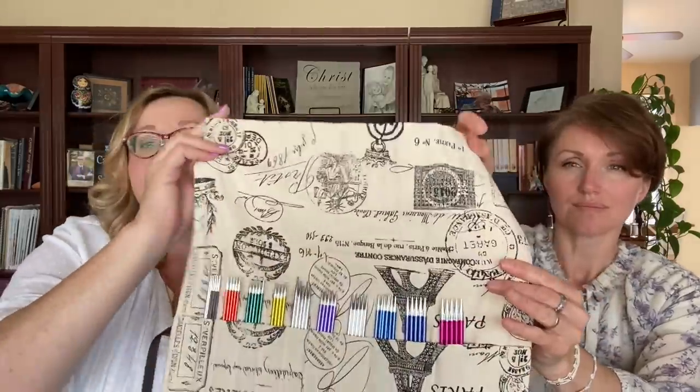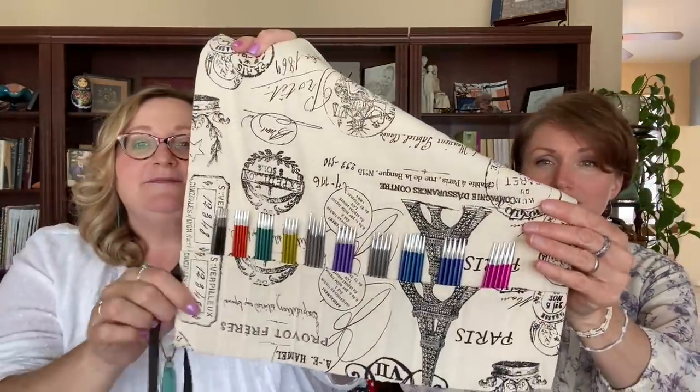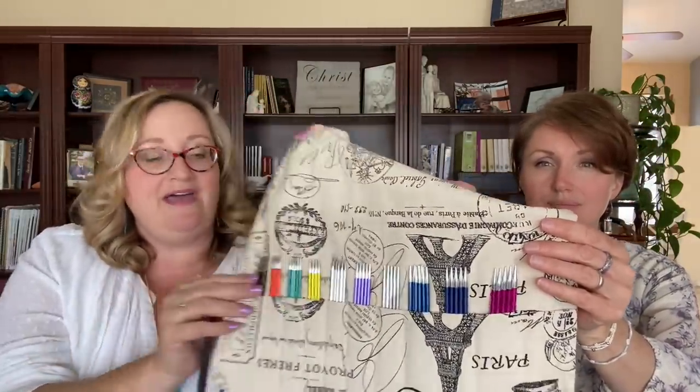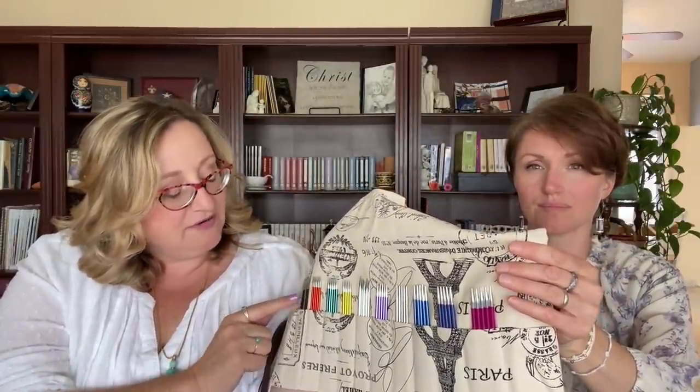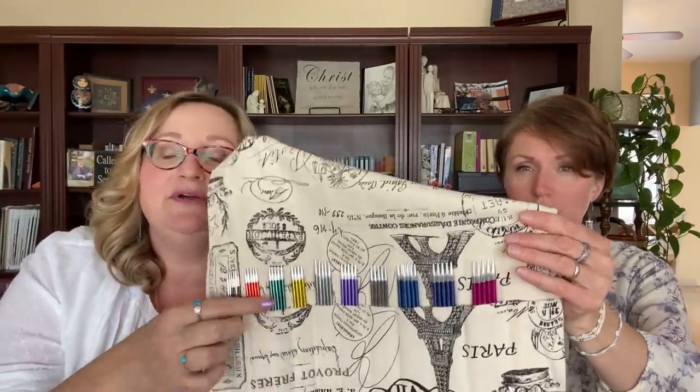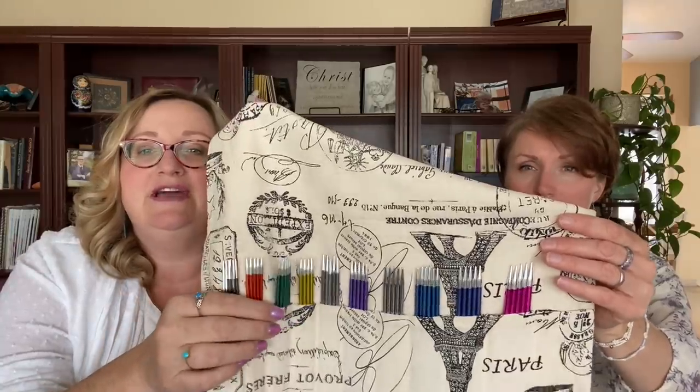I asked for this case for Mother's Day one year, and my family bought it for me, which I think is fun because it also looks French. It's got fabric, and this is going to want to dump out because I'm holding it up. I have my DPNs in here. I have some Hiya Hiyas and some Knit Picks Knitter's Pride Carbons, but mostly I use the Knitter's Pride Zings. I really like those. So that's where I keep my DPNs.